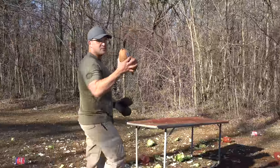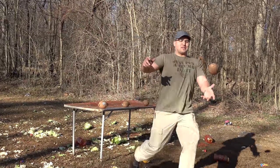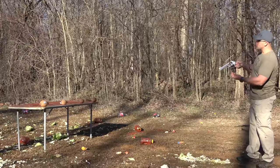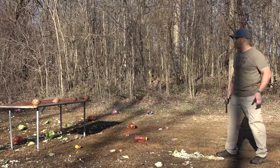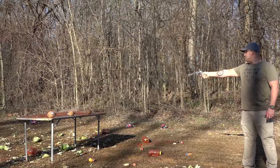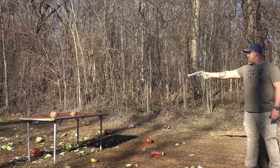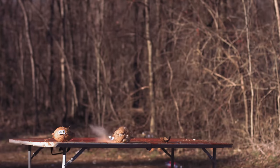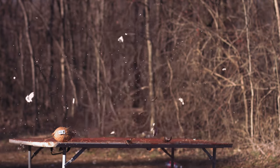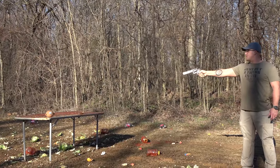Up next, we're gonna shoot some coconuts. Because nobody likes coconuts. I'm not kicking a coconut, are you crazy? Gonna use the old Smith & Wesson Model 610 this time. Just nicked that little dude, huh? Biggest one for last.